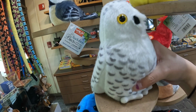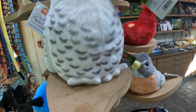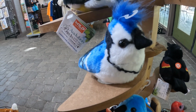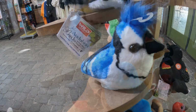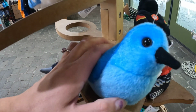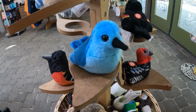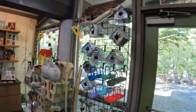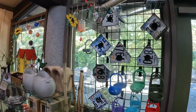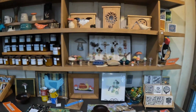Barn owl? Gotta try the blue jay. Bluebird. Yeah, should be good. And we'll do the mountain bluebird. Oh, those are cool. License plate birdhouses. And some more things.